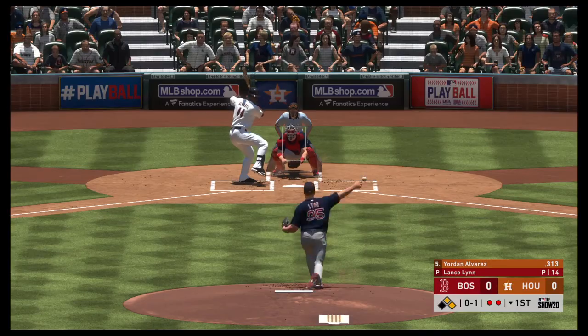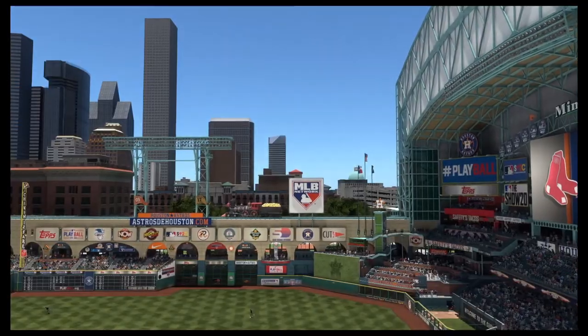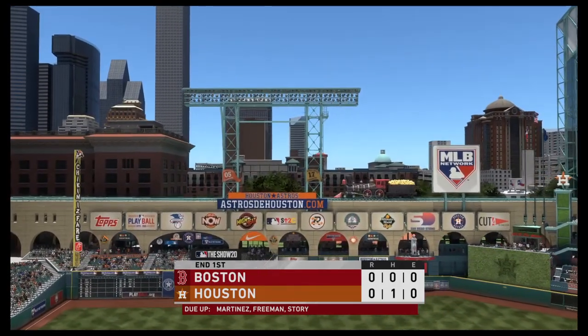On its way, the 0-1 pitch. Hit well on the ground to first. Freeman's got it, and the two-out threat will not come to pass as the inning is over. Nothing in the Houston first. We've played an inning from Minute Maid Park. Scoreless on the show.